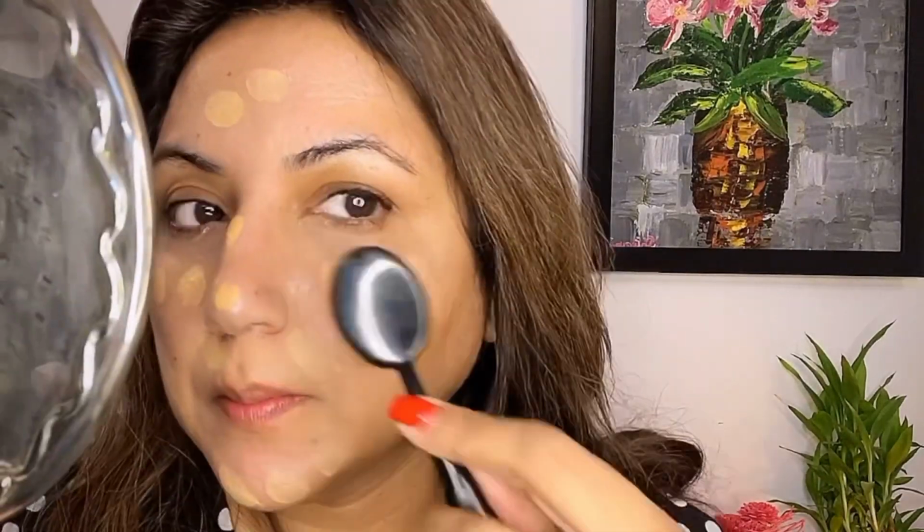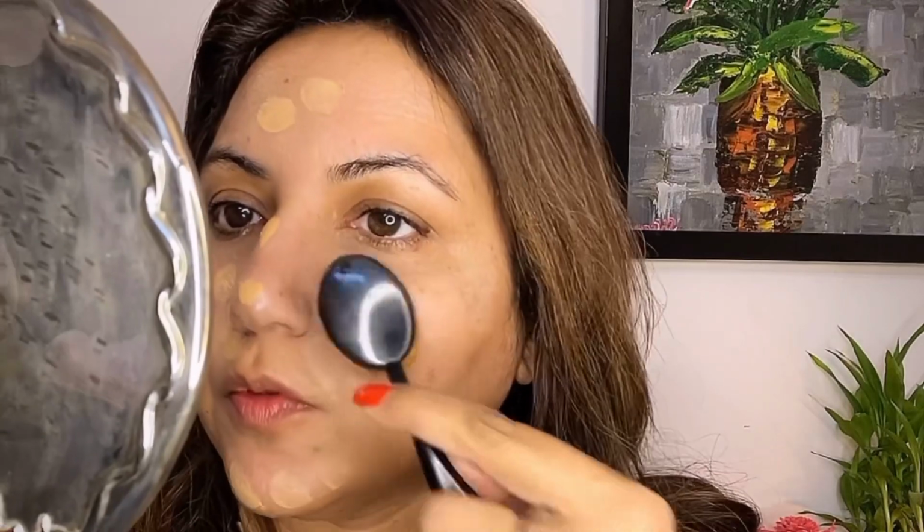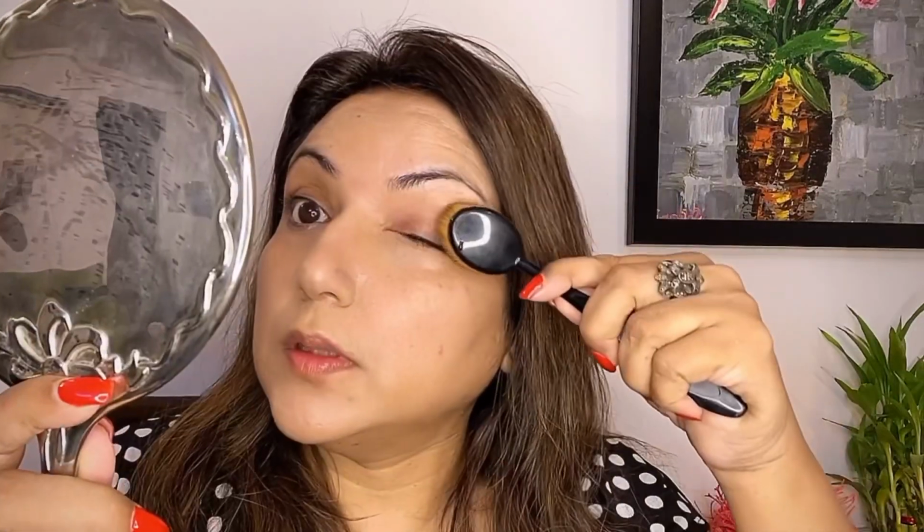So making these small dots all over the face. This is a brush from the same variety. I'm gonna use this to blend my foundation. So dab, dab, dab. Little bit over the eyes also.